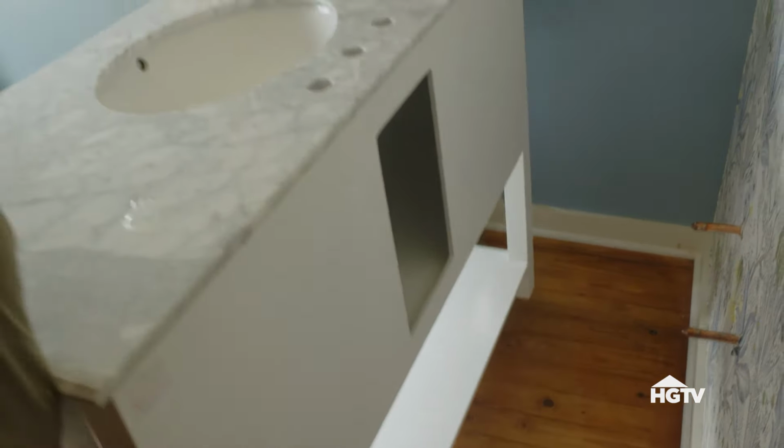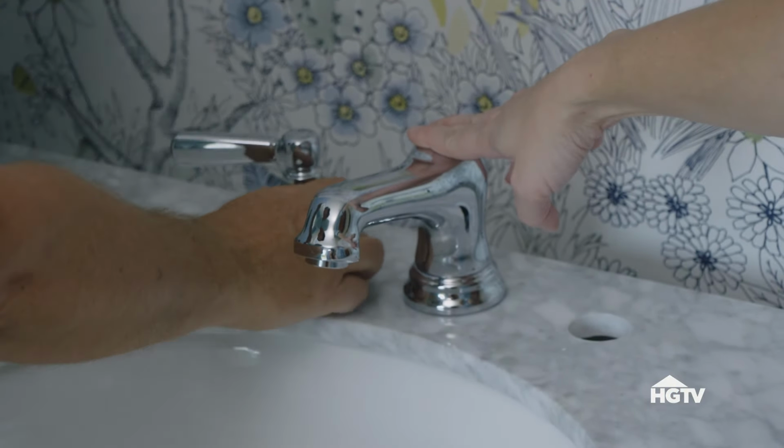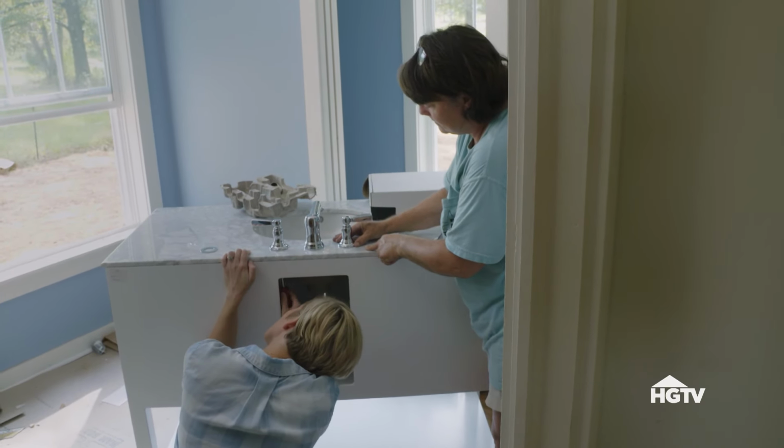The vanity came, and the plumbers are gonna be done hooking up all the plumbing by the end of the day. Before, it was just a tiny little bedroom that Renee didn't need at all, and now it's everything she needs for a master bath. It is amazing what fresh sheetrock can do for a house.